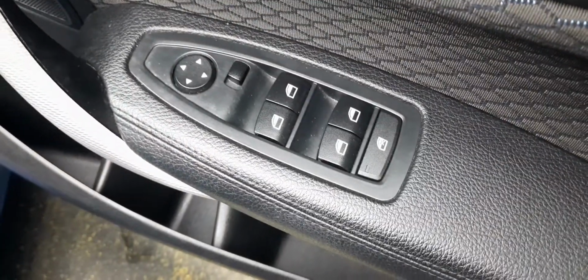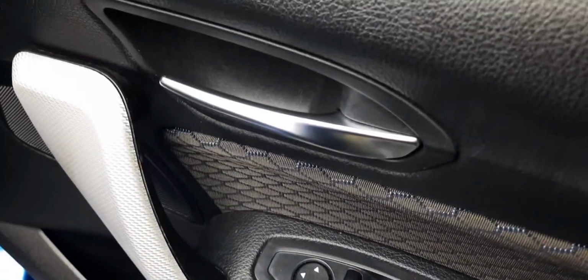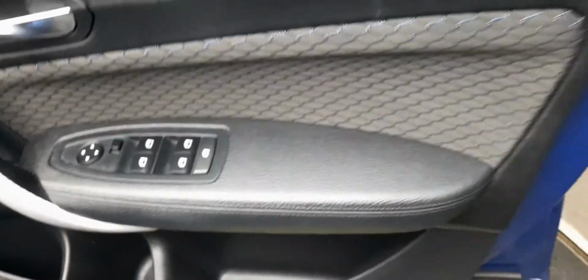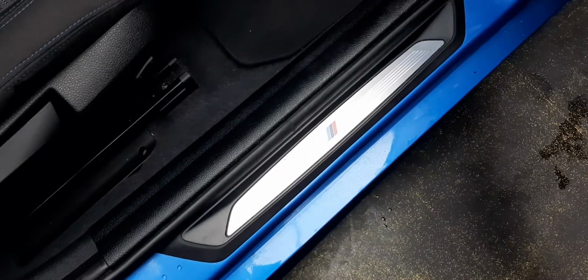Having a look here, we have our electric window controls. We've got our wing mirror controls there as well. Chrome door handle. And I like the mix of the leather and this fishnet pattern as well. Just breaks up the stock black that you get in doors and cars anyway. Got an M Sport chrome step up into the vehicle.